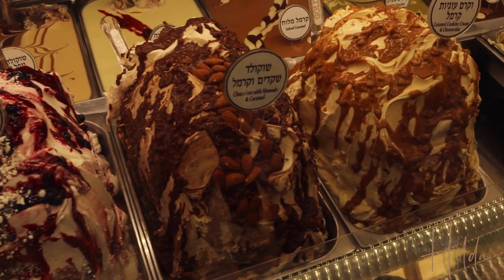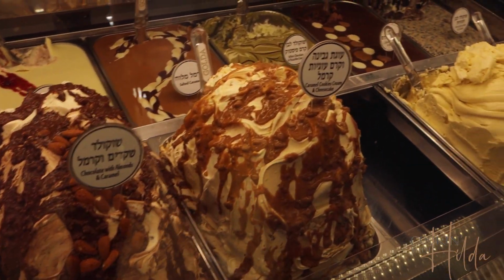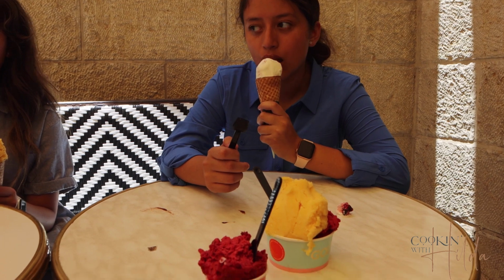By the way, I do want to recommend you try this delicious gelato that is in this mall. I tried almost every flavor. So bad of me, but it was so delicious. So if you're here, try it.